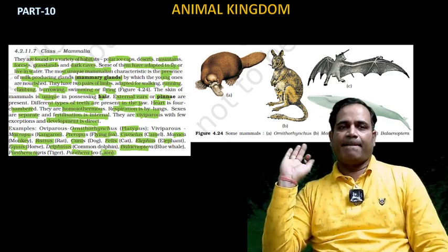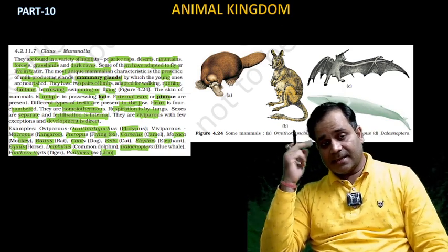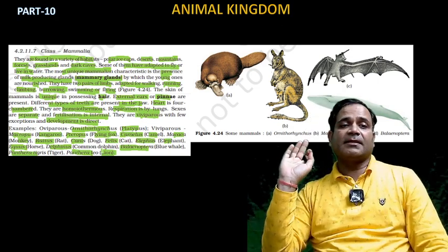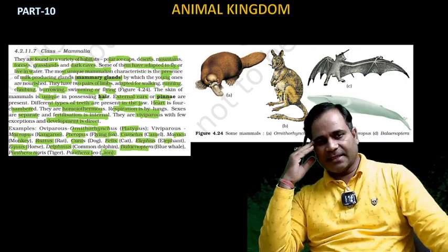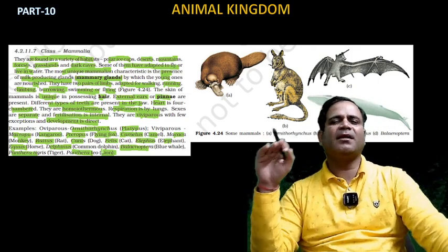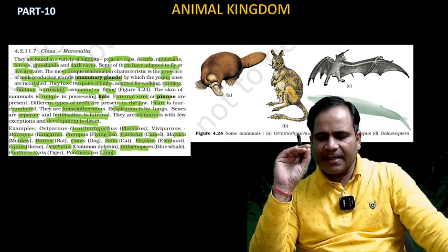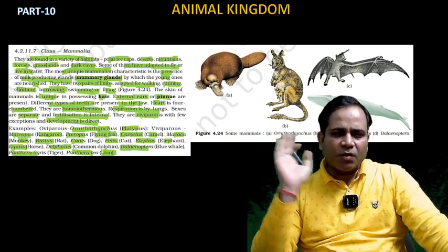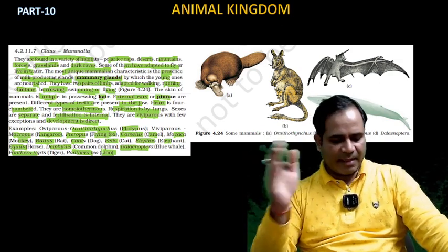See, now this chapter is completed. Dear students, here I covered the classes Aves and Mammalia, going through the NCERT. Hope all these things are clear, because I have repeated all of these things so many times. Nothing here is complex. Everything is very simple. I have told you so many times, so that's why I am hurrying up through the NCERT line.